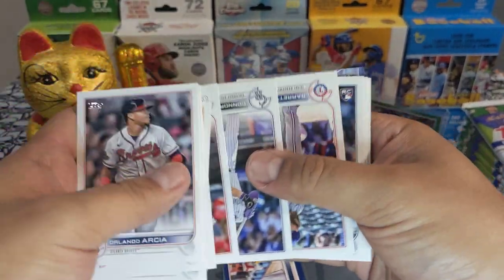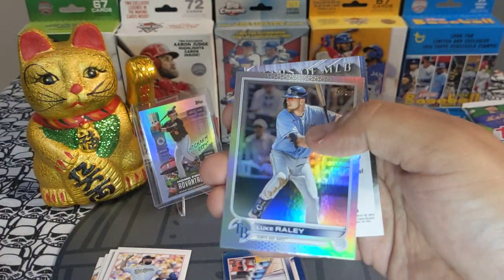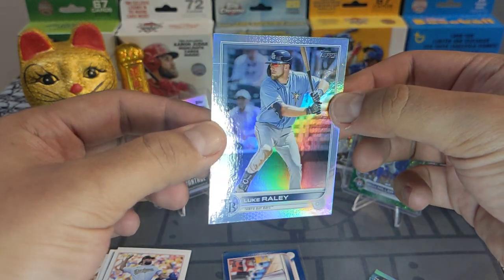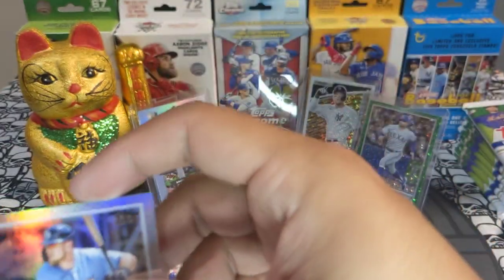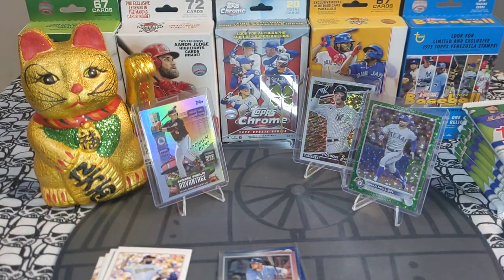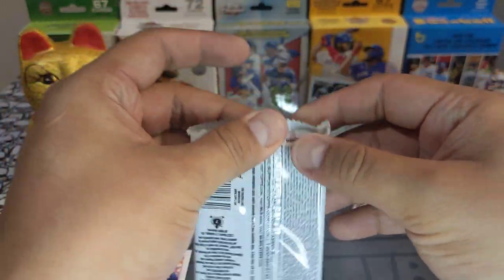All right. So we got base. We got a Luke Raley. Ooh, look at that print line up top. So not good. We'll go ahead and sleeve it up because the card is beautiful. But that is not going to do much right there. All right, let's rip into the very next pack, you guys.